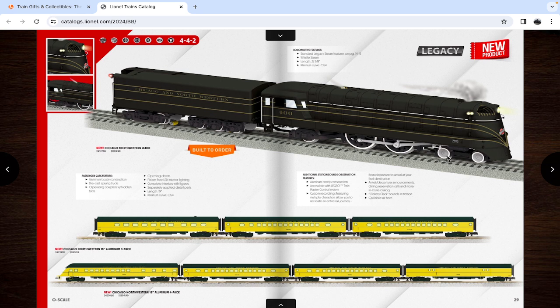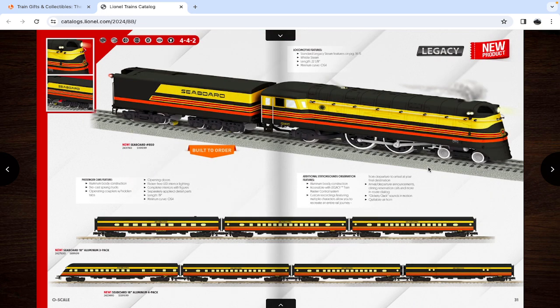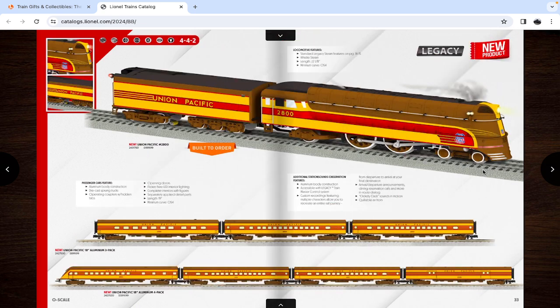I cannot vouch for that since I'm not a Midwestern modeler, so I have no say whether or not the paint scheme on the locomotive is correct or not, and nor can I say on the passenger cars alone. But still, it's very stunning. Then we also have the Seaboard. The Seaboard, a very, very stunning paint scheme, and I do think a lot of people are going to go for it. Not as much as the standard Hiawatha locomotives, but still, I think enough to sell. Same prices for all of these as well.